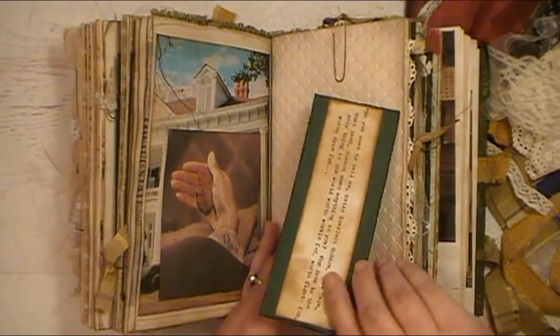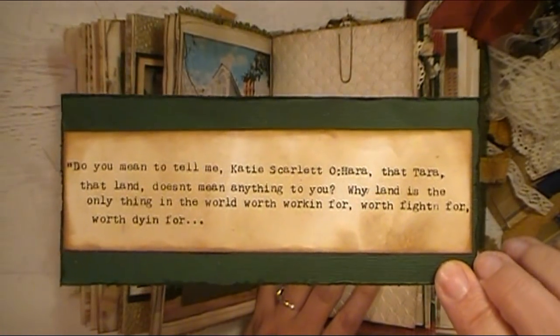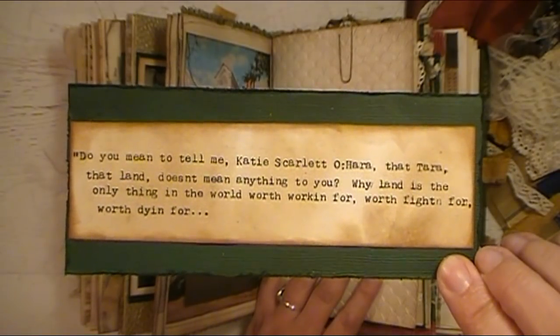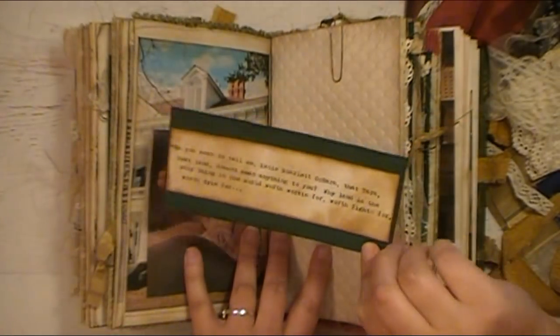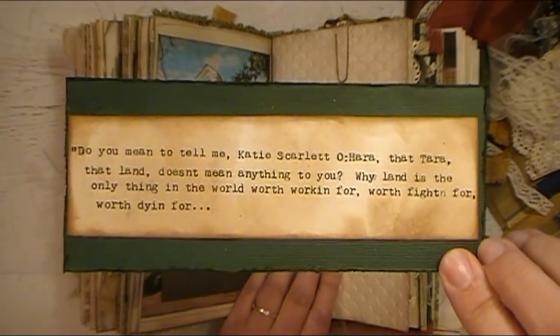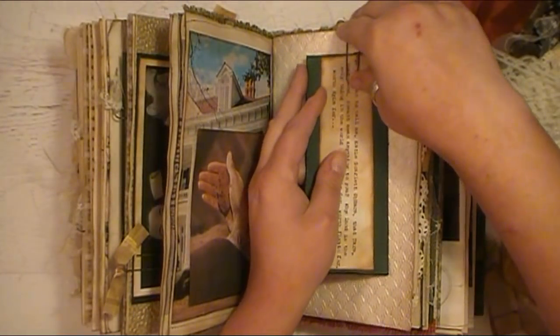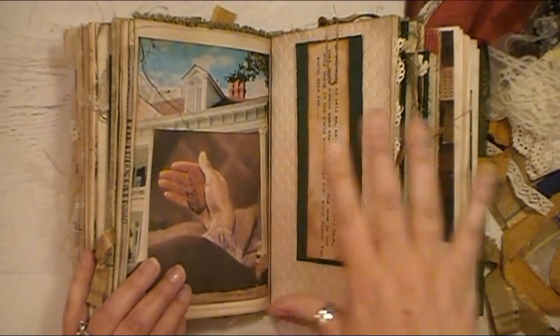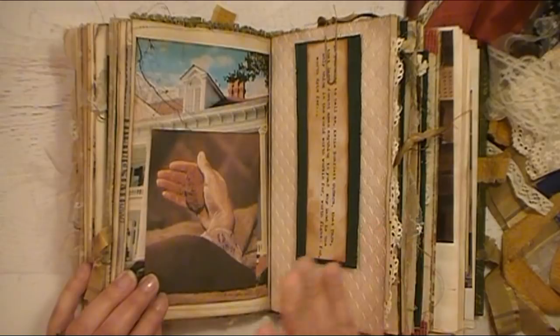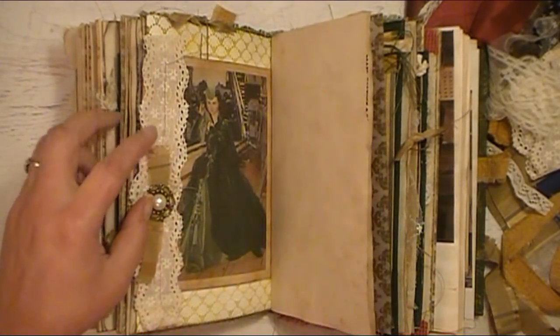So on this piece of paper here, I just typed out, and you can pause it if you want to read it, what she's remembering as she's standing there with this dirt in her hand. This is what her father said to her in the first part of the movie. So that's why I really wanted to make this the focal piece and not all the extra stuff right now, because this is the reason why she did what she did. So I really wanted to give that its own place.